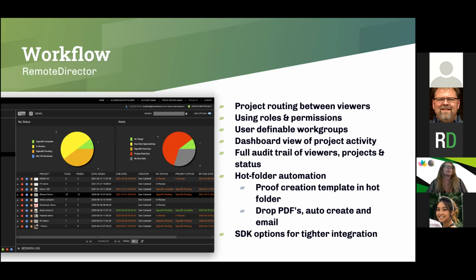Everyone has a dashboard like you see here, a view of their project activity, which gives them a very quick ability to drill down and see what's late, as well as just what's on their plate.